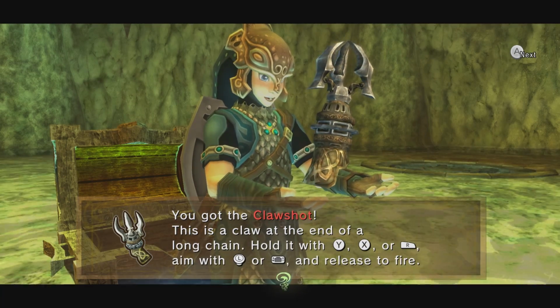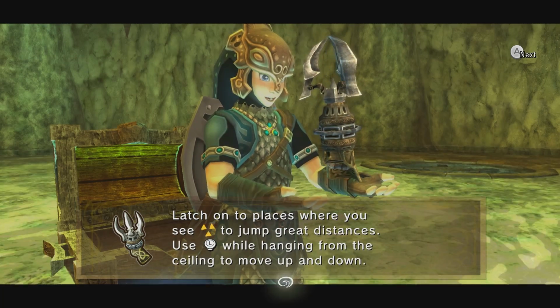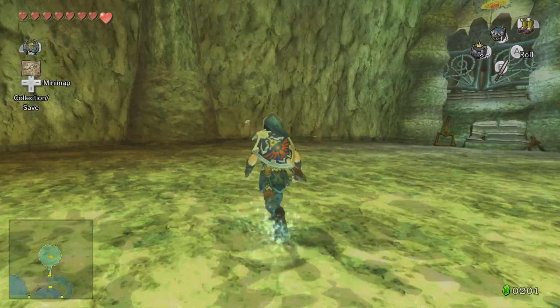This is a claw at the end of a long chain, and we can hold it, aim, and release to fire, latch onto places where you see that little spinning thing to jump great distances. Use the control stick while hanging from the ceiling to move up and down. So that's kind of a new feature here.